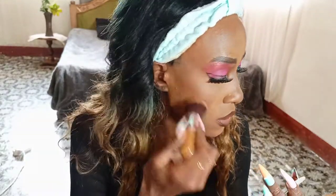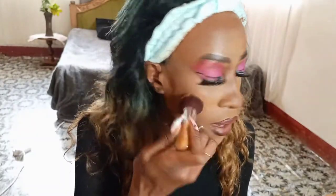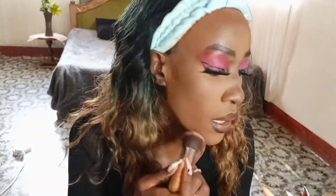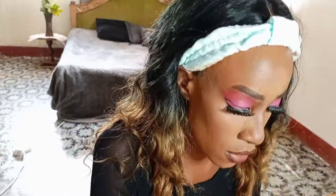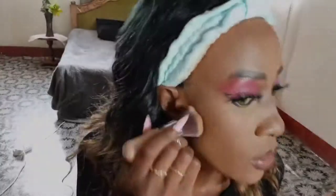I'm fire, yeah. So, we are going to use the setting powder. Oh, just look at it. It's blending so flawlessly with that foundation, like, wow. I'm in love with this. So the only thing remaining is highlights, and then we're good to go. Look at that. Damn, girl.